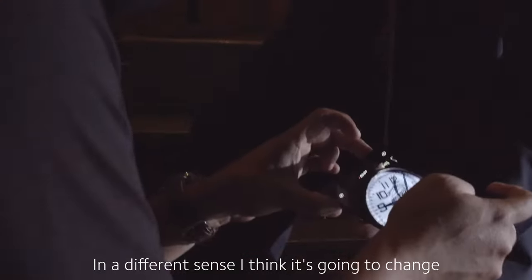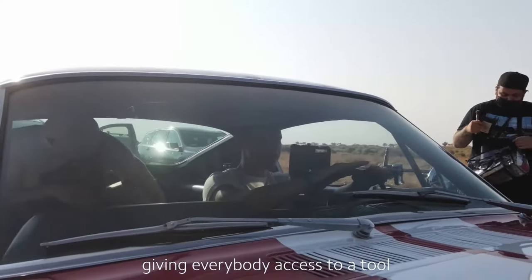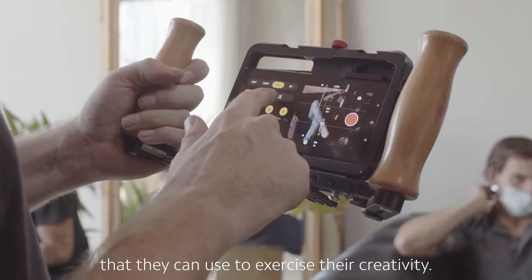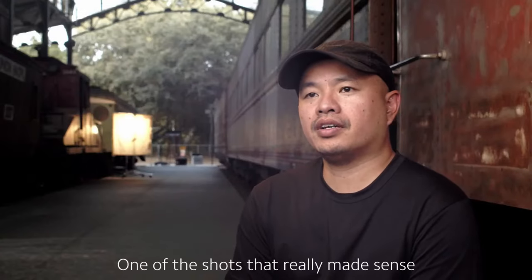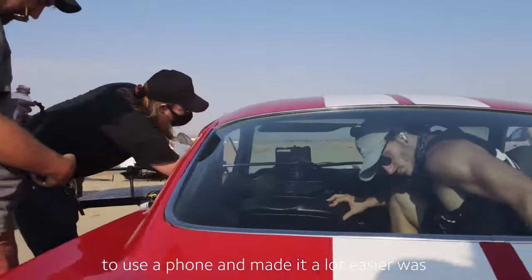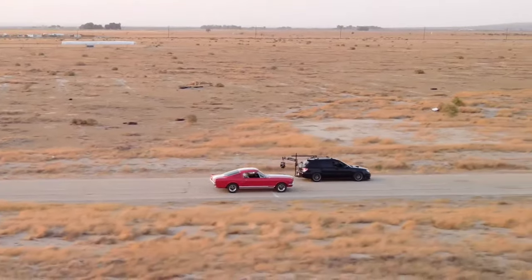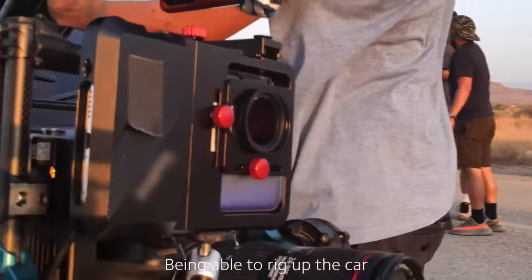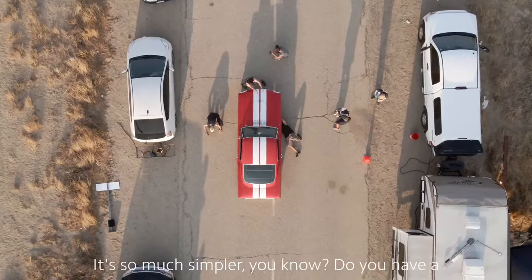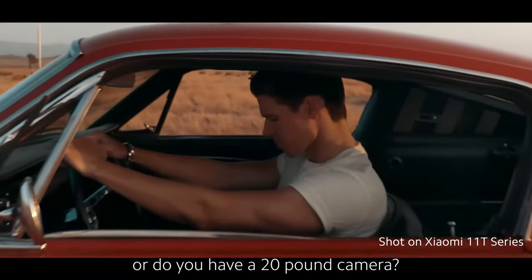On a different sense, I think it's going to change the landscape of filmmaking because now it's giving everybody access to a tool that they can use to exercise their creativity. One of the shots that really made sense to use a phone and made it a lot easier was the car chase. Being able to rig up the car with such a light camera made the process much quicker. It's so much simpler. You have a camera that's less than a pound or you have a 20-pound camera.